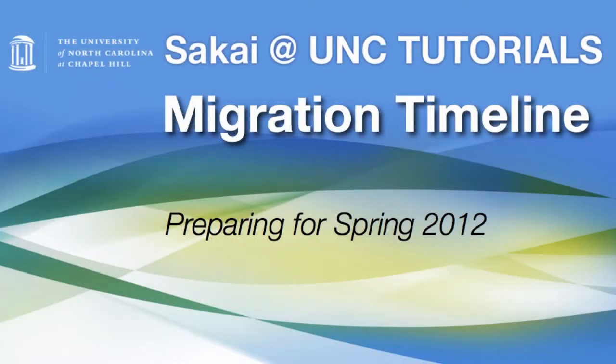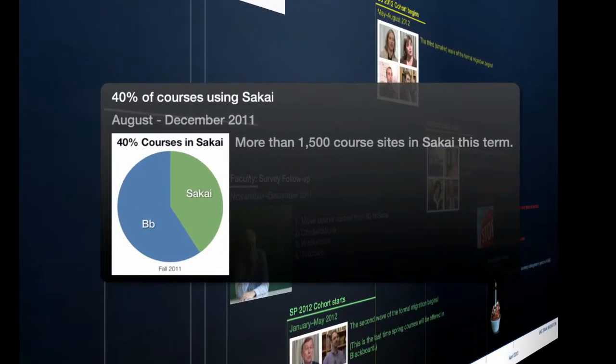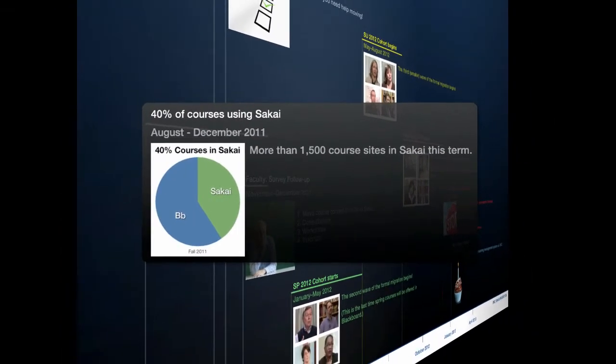Migration timeline, preparing for spring 2012. This term, there are 40% of all courses using Sakai. That's more than 1,500 course sites and nearly every student at the university logging in to Sakai.